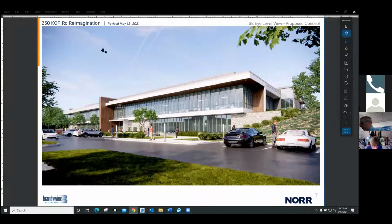Motion to approve application 2021-30, 250 King of Prussia Road, Radnor, for the facade of the building, with the applicant to return for landscape, signage, and lighting. Seconded. There's a second? Second. Okay, all in favor? Aye. Aye. Aye. Okay, great.